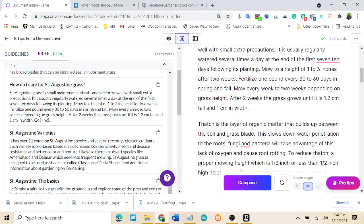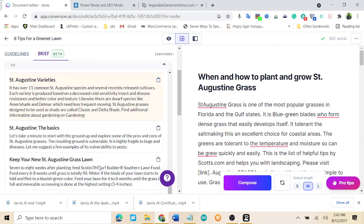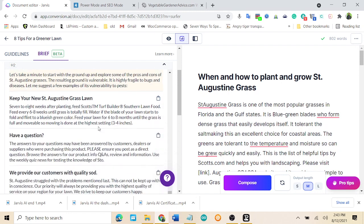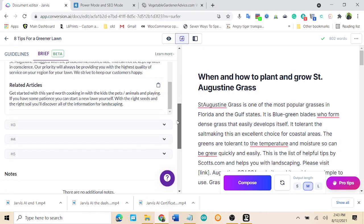So the more you have up here, the more accurate that's going to be. So you can go in there and add these different things. These are more likely to be true, to be accurate, I found, through Surfer, because it's actually reading the top websites, which are typically going to be more factual.